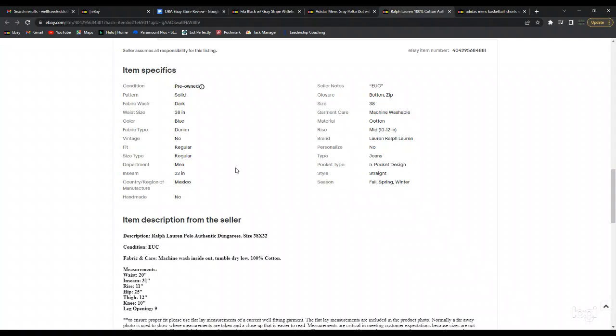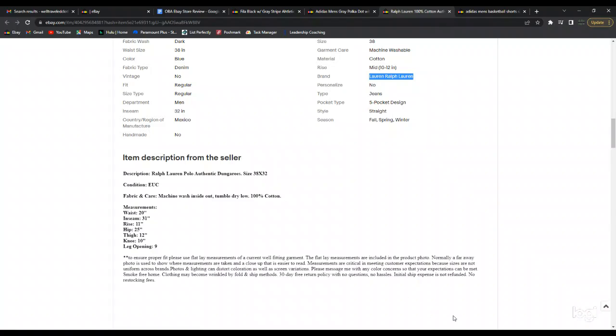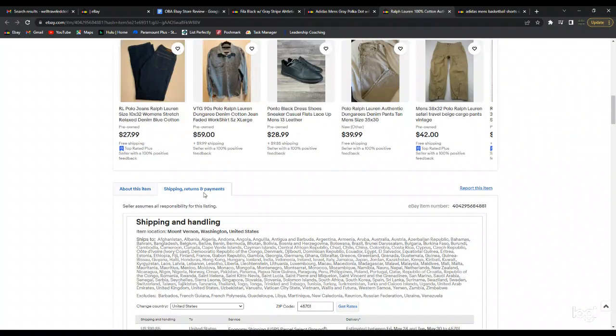And same thing goes along with these Polo Ralph Lauren pants. The only thing I noticed on here is that you have them labeled as Lauren Ralph Lauren when they are just Polo Ralph Lauren. So you definitely, again, want to change that. Ralph Lauren, Polo Ralph Lauren, Lauren Ralph Lauren, Chaps Ralph Lauren are all different. And I would make sure that you have that cohesively in all of your listings. Same thing here, 14-day return policy.